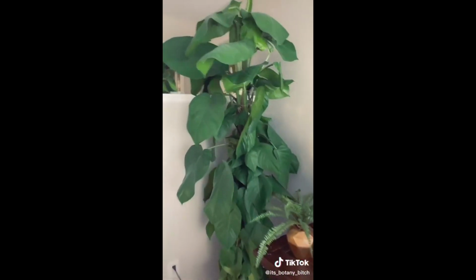You all keep asking me, how is your pothos so freaking huge? And I'm going to tell you. In nature, pothos love to climb. So if you want them to get big leaves and lots of vines, you have to allow them to climb like they do in nature.